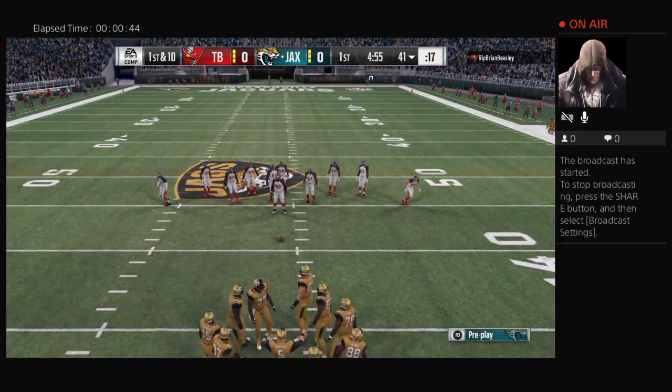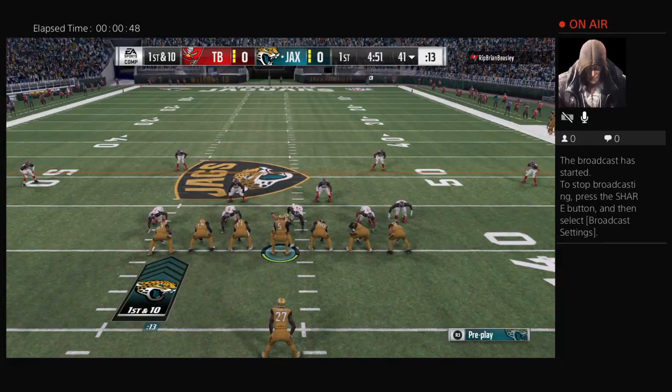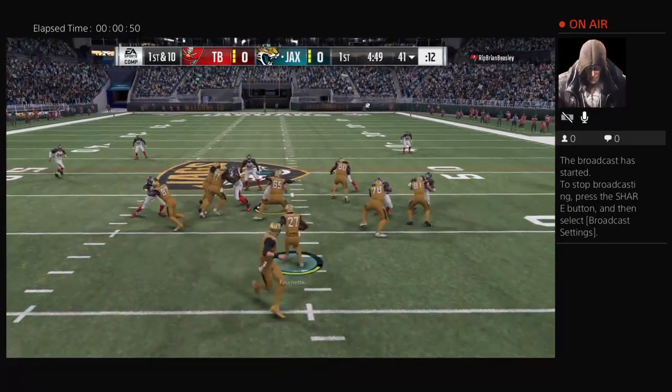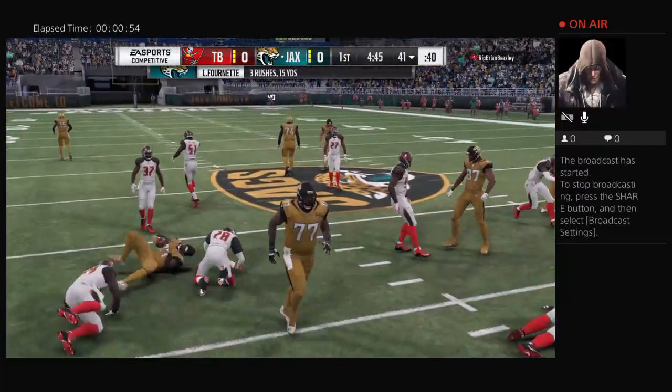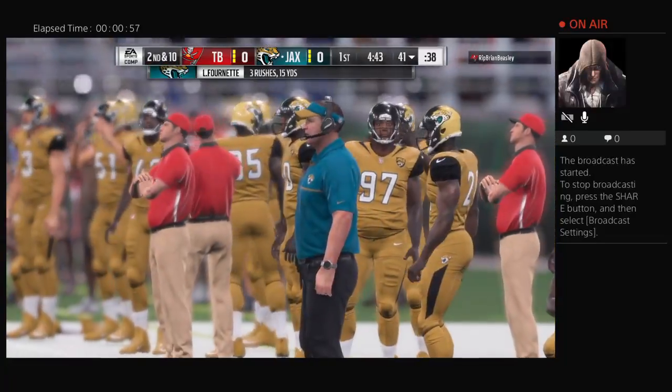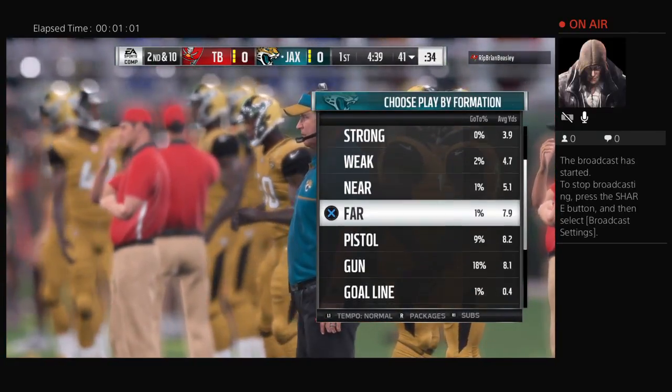So they pick up the first down after the run, and now they approach for the fresh set. Bortles on the give to Fournette. And nothing doing. He's immediately taken down at the line of scrimmage. Officially no gain on the play, and it's second down.